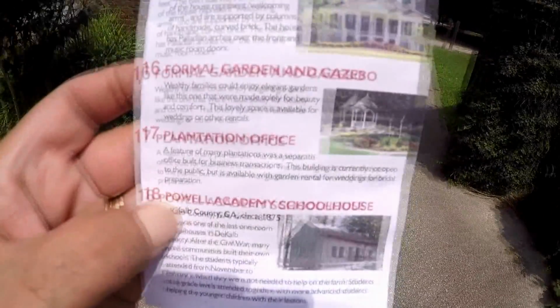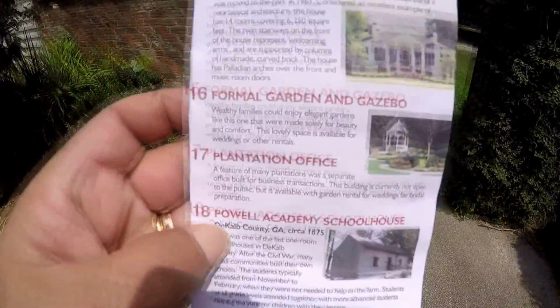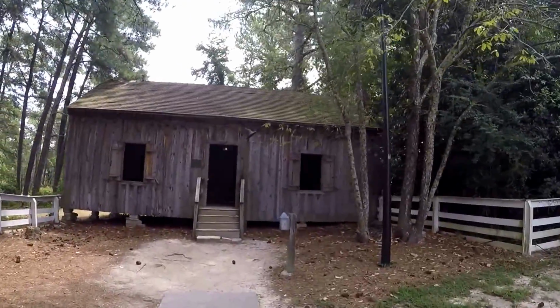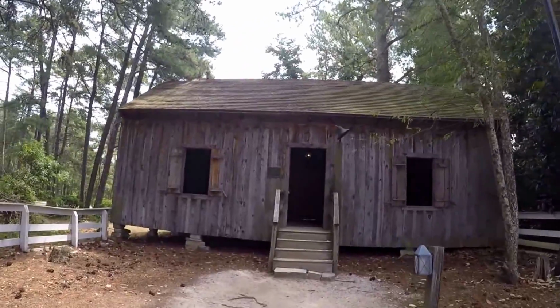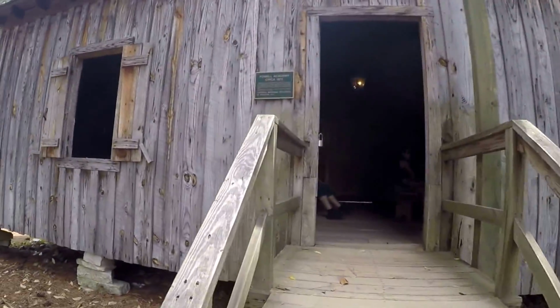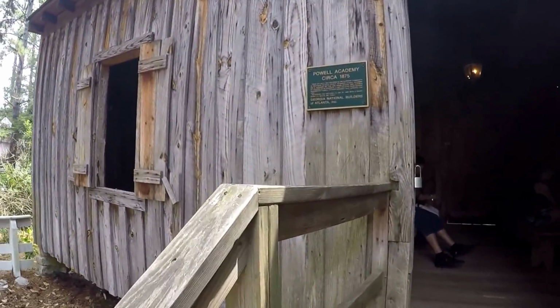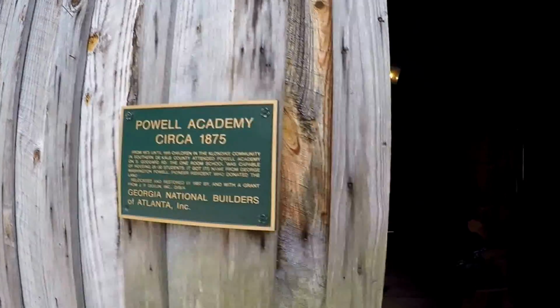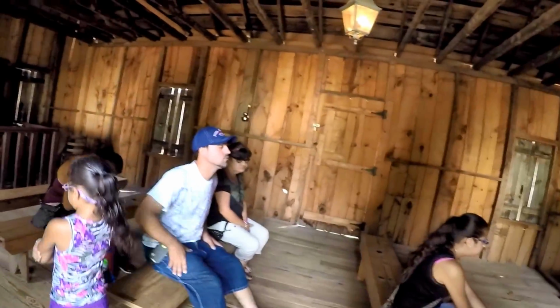Well, number 18 is the last item on our tour. It's called Powell Academy Schoolhouse. It's originally from DeKalb County, circa 1875. This was one of the last one-room schoolhouses in DeKalb County.